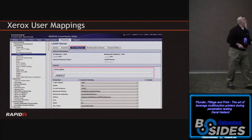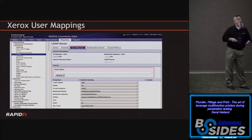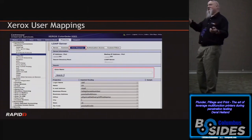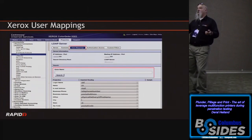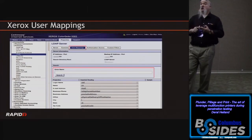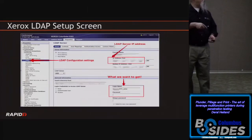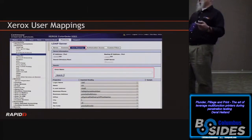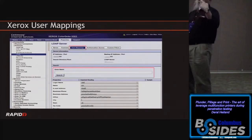So moving over here to this color cube, once you change the configurations to point to you, under user mapping, you can see this, is basically an LDAP lookup tool. So you can actually kick off an LDAP lookup. A number of printers, Sharp, Ricohs, on the previous page have a test button. So you don't actually have to change the configuration setting and save it. Xerox, you have to save it and then do the lookup and then capture the data.